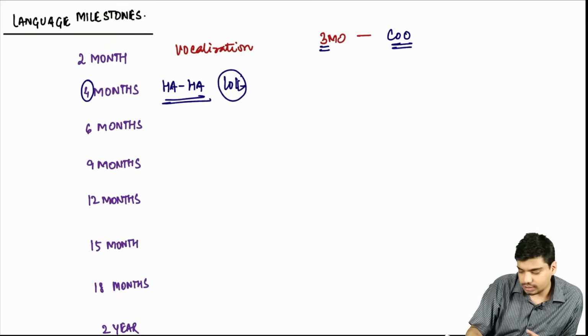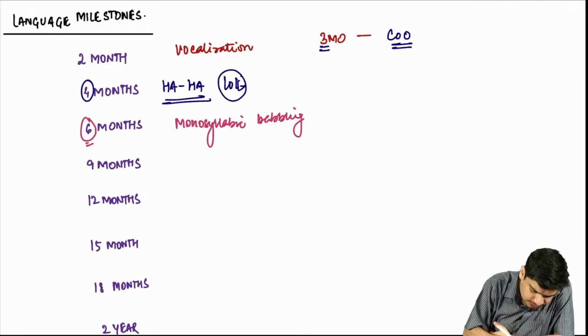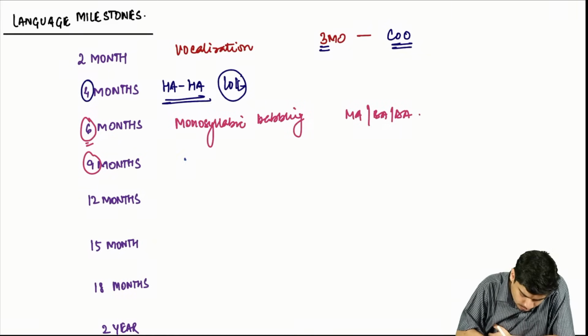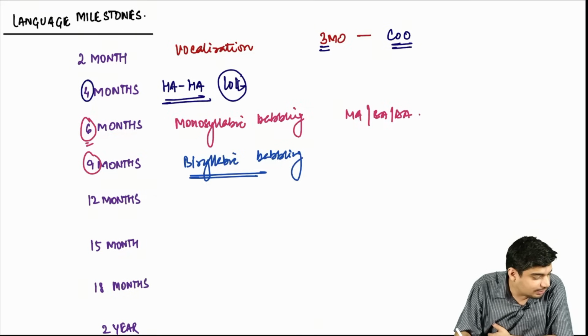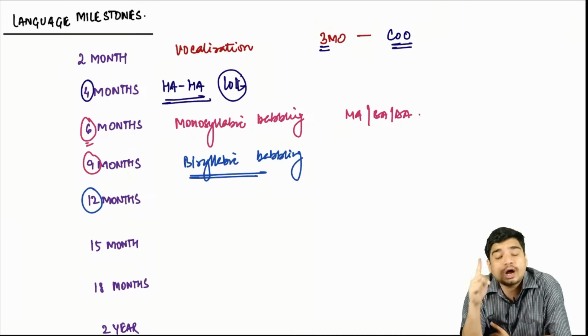At 6 months of age, what will happen? Monosyllabic babbling will start at 6 months of age. That is ma, ba, da. At 9 months, this monosyllabic babbling will become what? It will become bisyllabic babbling. Alright. At 12 months of age, finally the child will be able to say one word with meaning.